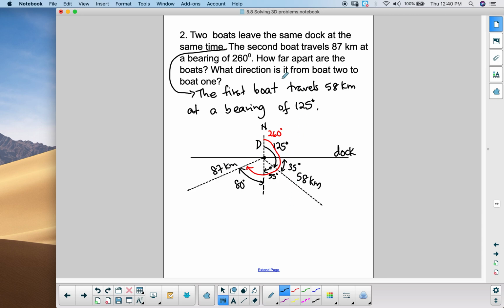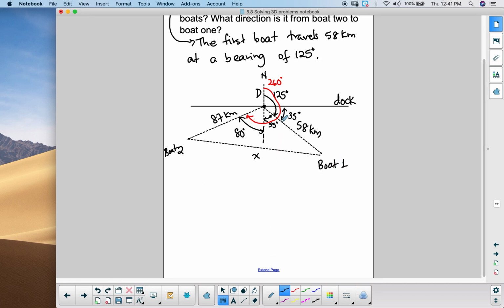Okay? And so the questions are asking how far apart are the boats? So the first boat is here, the second boat is here, and you're going to draw a line that connects the two boats, right? That's your line. And you're asked to find what is this distance. Let's call it x. What is the distance between the boats, and also the direction? Is it from boat 2 to boat 1? So let's call this our boat 2, which is the second boat that left. Okay, so that's boat 2, and this is boat 1, and we have to find what is the angle or direction between the two boats. Okay, so in essence, you have a triangle that you can solve for.